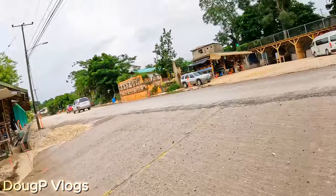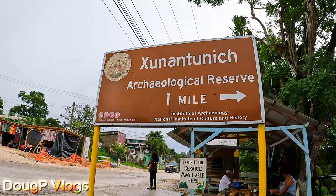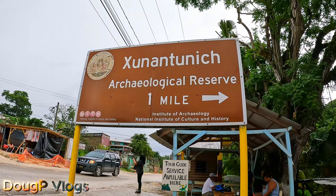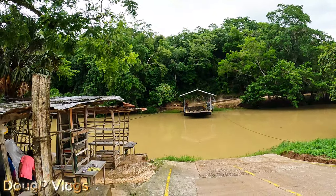And this is where we're going. Now, let me show you the sign. I didn't even show you the sign. It's called Xunantunich. The X is like a sh sound. Xunantunich Archaeological Reserve, 1 mile. Let's go.